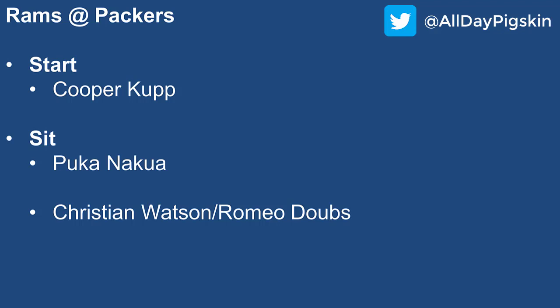But either way, look, if Stafford doesn't play, Cooper Kupp to me isn't a wide receiver 1. He's a high-end wide receiver 2, probably mid-level wide receiver 2, similar to like a Garrett Wilson. And then Puka is a sit.